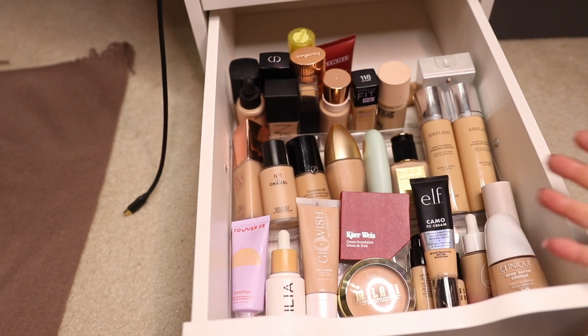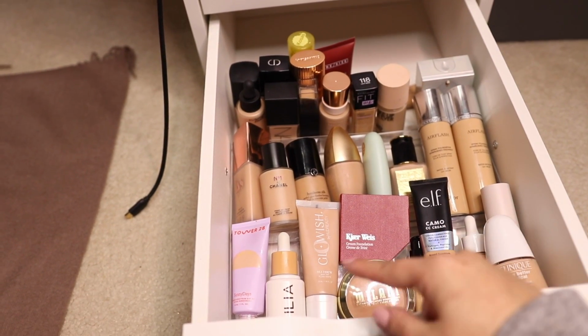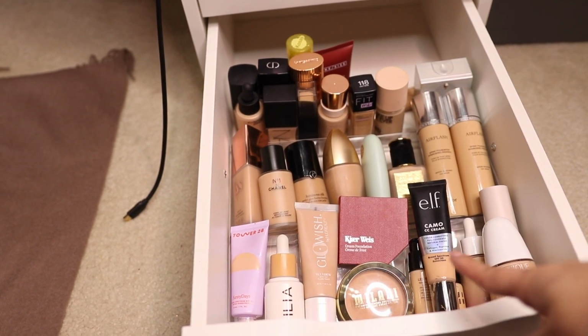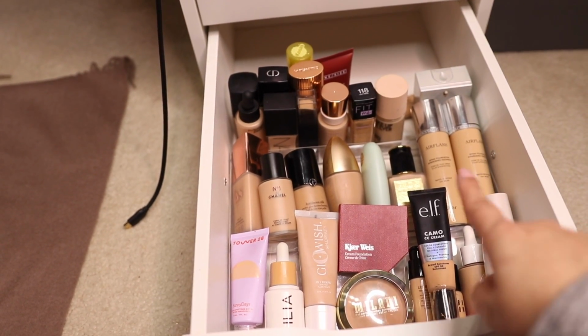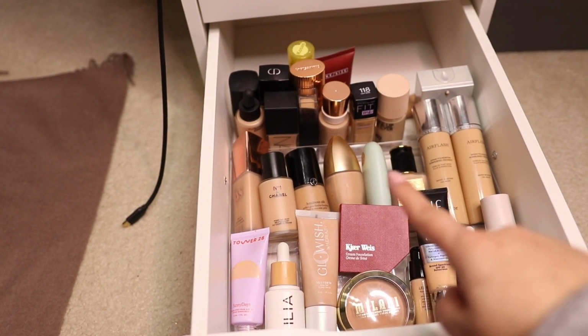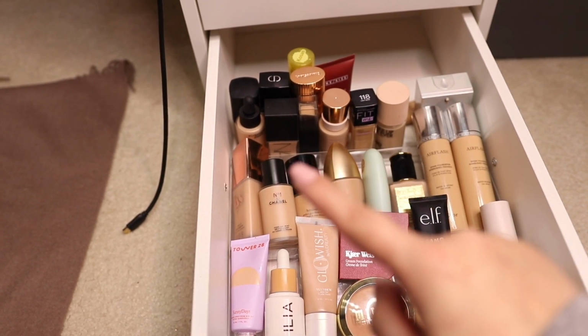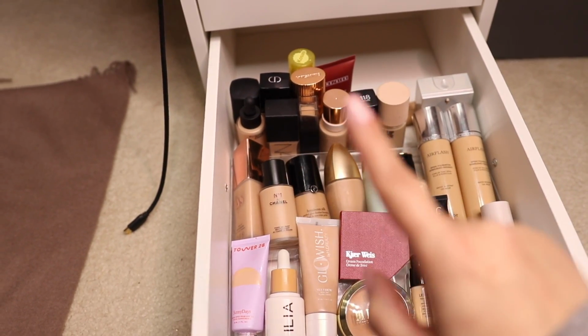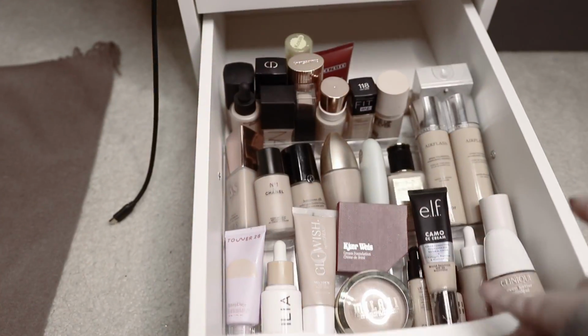Okay, so here's the end result foundation drawer. I have right here in the front all of the ones that I haven't been using as much, but I definitely want to use more from now on. Second row is pretty much my all-time favorites, and then a few more in the back that don't fit either of those categories, but I still really like.